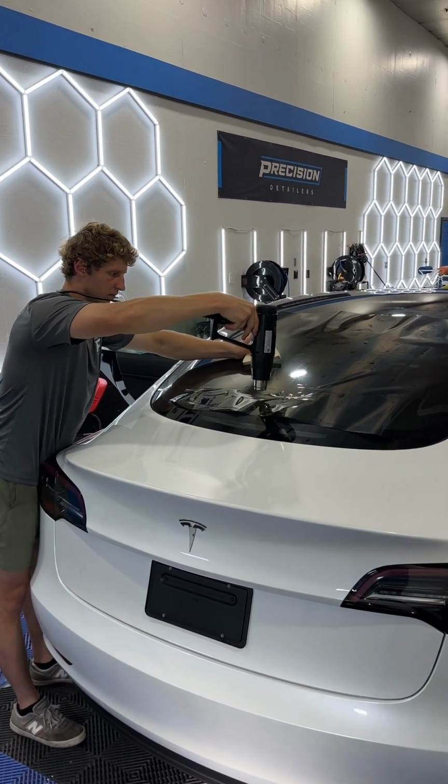Now, a side note, here at Precision Detailers, we do not carry any dyed film. Our baseline film is going to be the carbon.